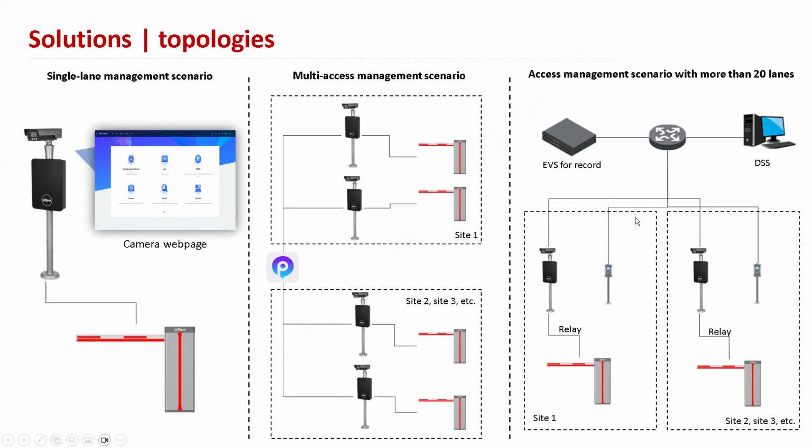I don't know if you have any questions. At this time, I would welcome questions if we have any. I think that briefly clarifies the introduction to the smart parking entrance and exit control system. Any question? Just unmute your mic and mention, and I'll be able to explain anything you need to understand.